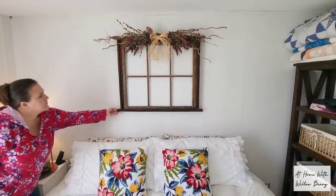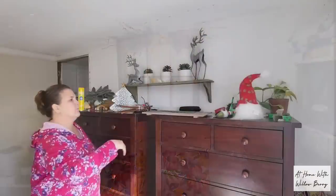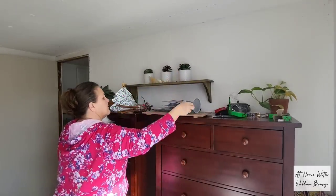I can't wait to move into our new home. It has 4 bedrooms and 3 bathrooms, and I'll have plenty of storage space. But unfortunately, space is very limited here in this single wide.